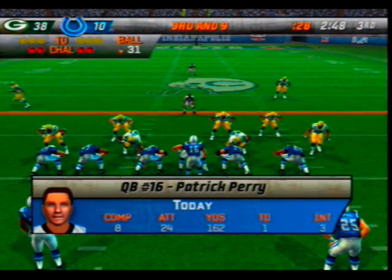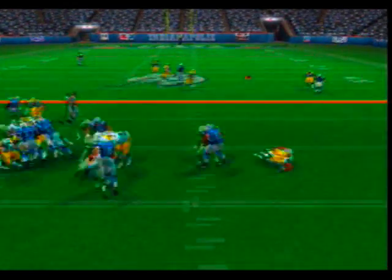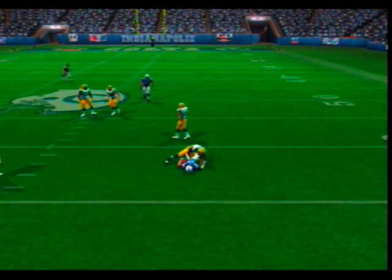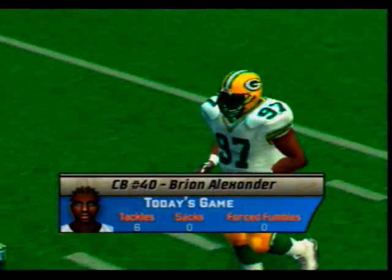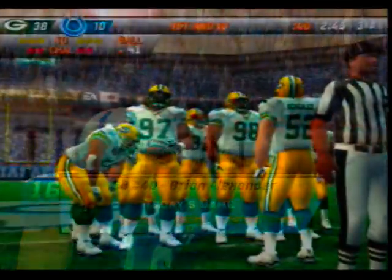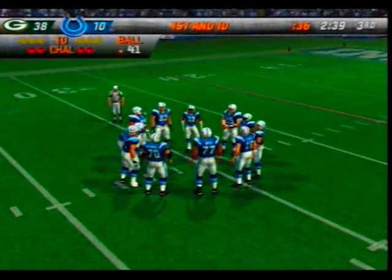Let's go. The Packers come out in a nickel package. With the pass, Alexander is there for the tackle at the 41-yard line. Harris fires complete, and it's good for a first down. Yeah, he excels on third down. Some quarterbacks just do.